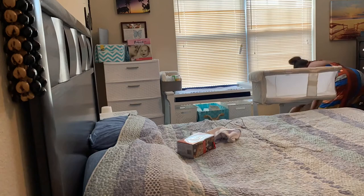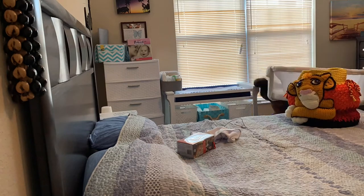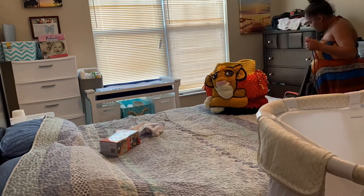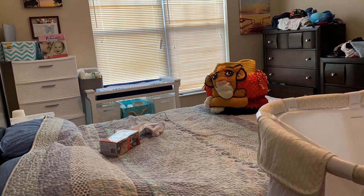Now I am just getting ready to move some things out of the way and vacuum. Our bedside nursery is almost complete. All we're waiting on is our Ubbi diaper pail. I'm just so excited to have this almost done because I've been waiting to do this for a long, long time. So I'm definitely doing a happy dance while I vacuum.